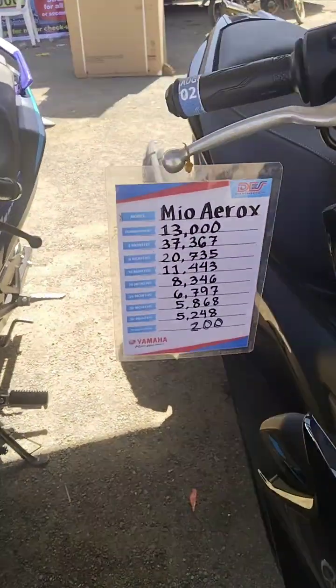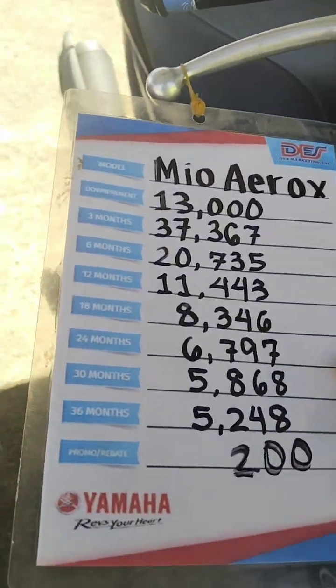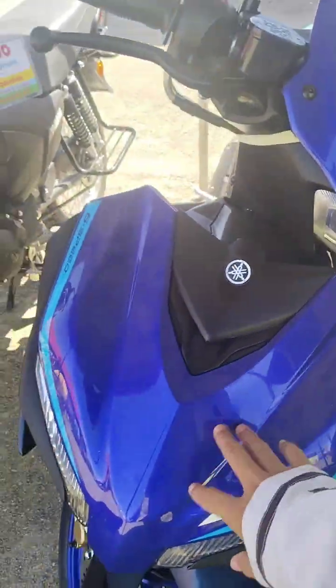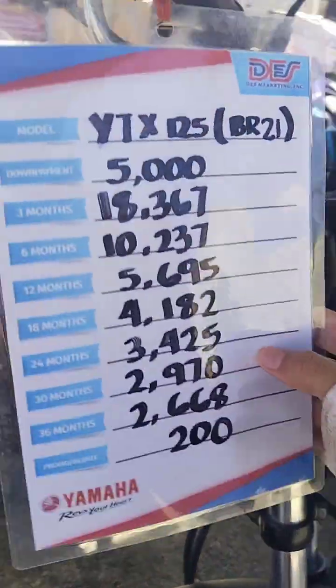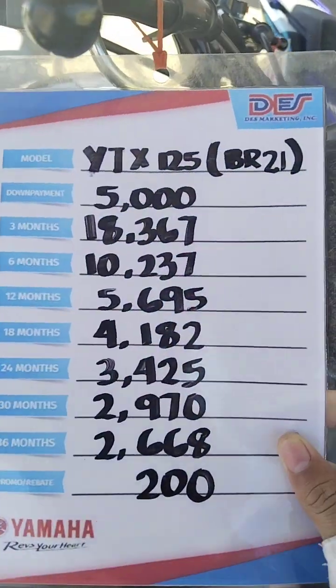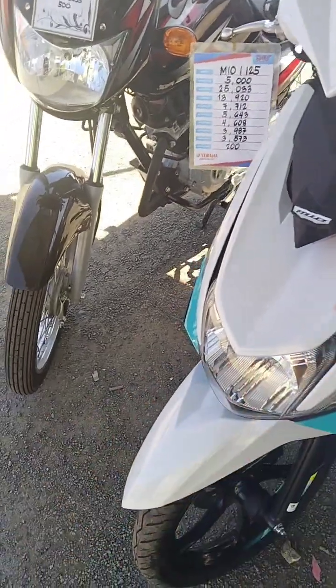Oh, this one's nice. Very nice. Look at that. Oh, this is nice too. Nice blue color, a blue colored motorbike. That's the wheels. Yamaha motorbike. Wow, 3 months is 18,000. Oh, this is nice. Look, super white and shiny.